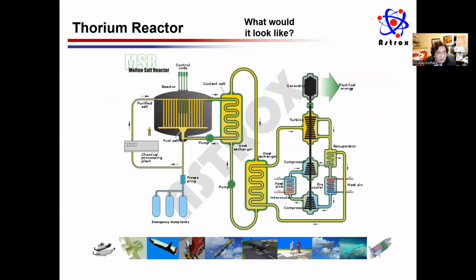So what does the thorium power plant look like? It looks similar to other power plants. As you can see here, we have the reactor, but in this reactor, this is the molten salt that we have here in these yellow tubes. And that molten salt is continuously circulating. It contains thorium and then uranium-233 mixed with the molten salt, which can be different types to be decided.